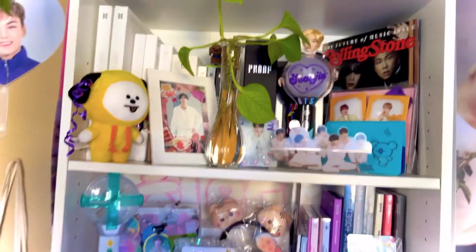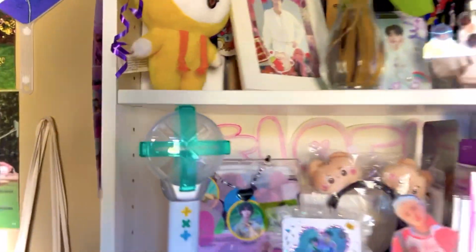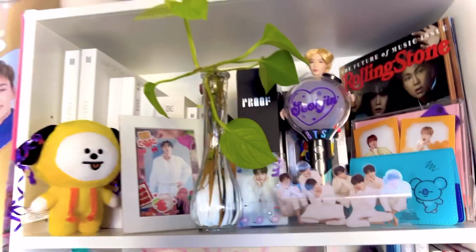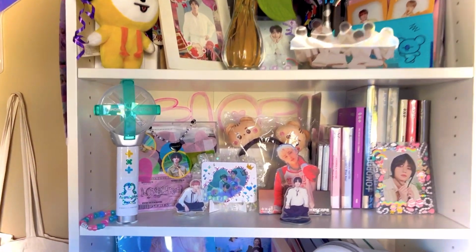So the first 2 are my BTS and my TXT shelves. I have my Moa Bong here and my Army Bomb, and this is just how I have my albums organized. I think it looks really cute.